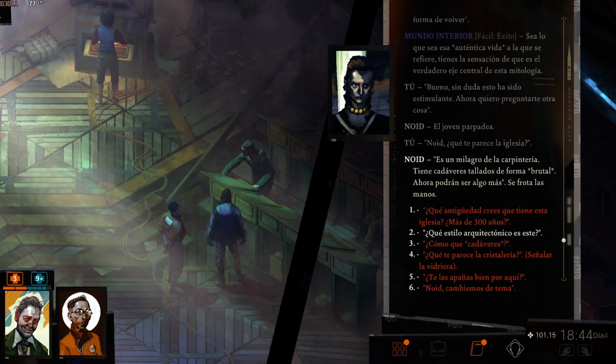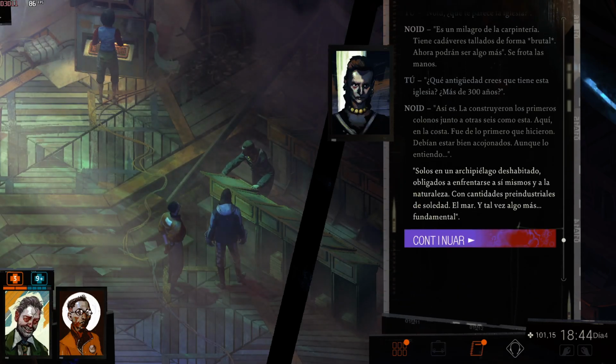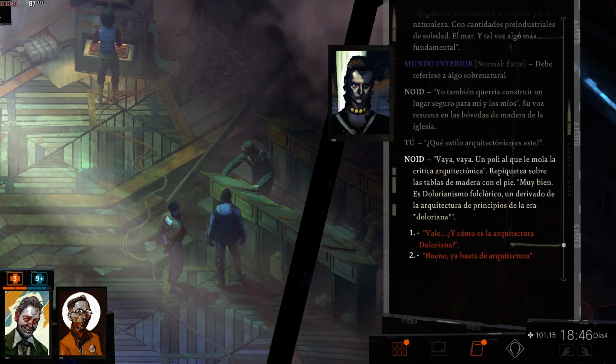It's a miracle of carpentry. Dead bodies carved into total shapes. Now it can be something more. That's right. The first settlers built it, plus 6 more like it, on the coast alone on an uninhabited archipelago, forced to face themselves and nature. He means something paranoid. I would want to build a safe place for myself and my own as well. A cop who's into building critique.